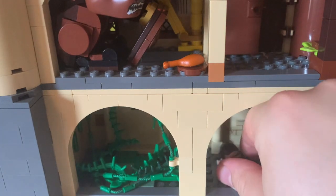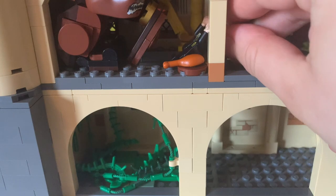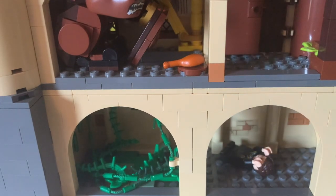Oh, and they just missed the Devil's Snare. Let's try that again, okay? So it's really the first time I'm trying it. And, oh, he's missed again.